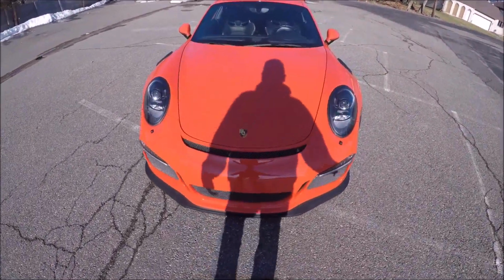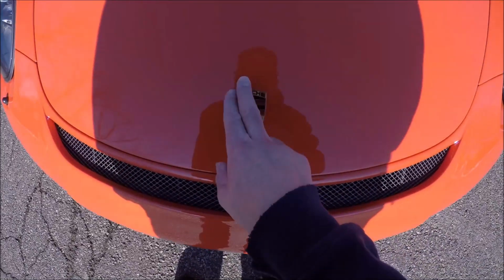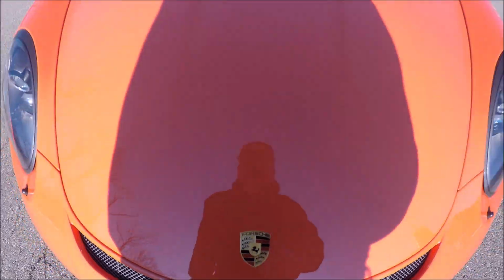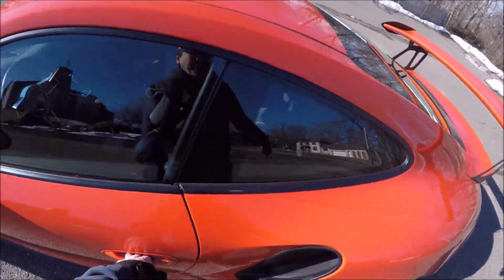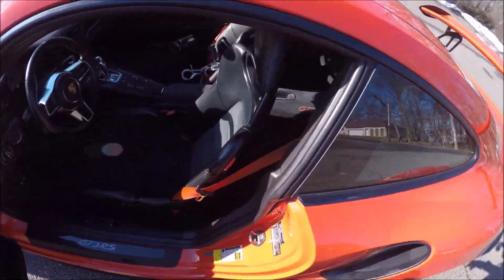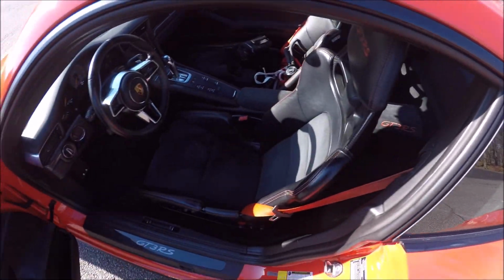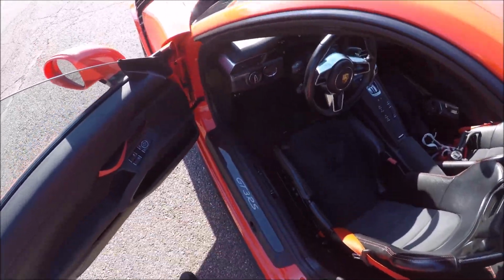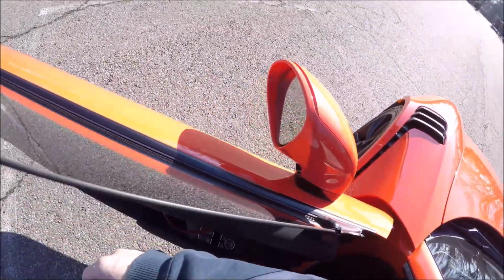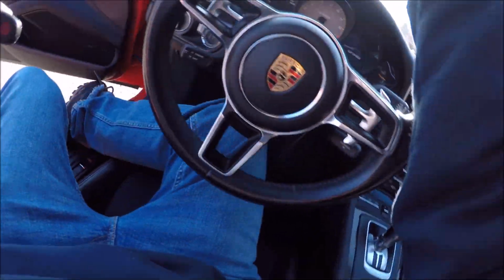Now look, Porsche did everything to save weight. They don't even have an emblem here. This is a sticker, guys, a sticker. That saves an ounce, I'm sure. All right, and we have the carbon fiber buckets. GT3 RS is only a 2-seater, so the back seat is deleted, so your kids will have to, I don't know, not come with you, I guess. Carbon fiber everywhere here. I'm getting too old to sit in these seats.